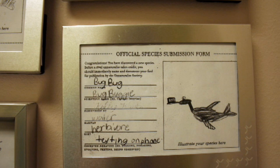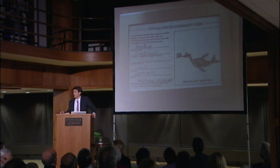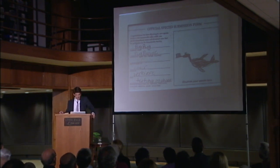We made up these forms so that they could invent their own species and draw them and then think about, okay, what's its scientific name? Where does it live? What does it eat? Its observed behavior: texting on the phone. That's what bugs do, in case you didn't know. Do you have any lithographs of bugs in the stacks down there?